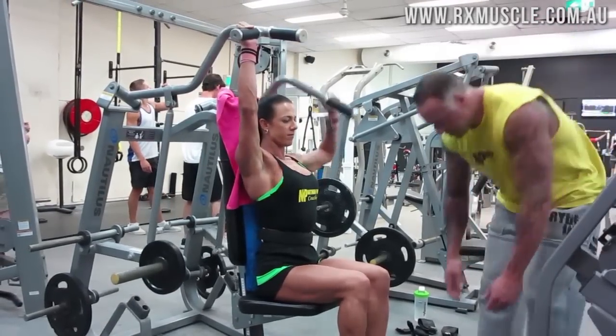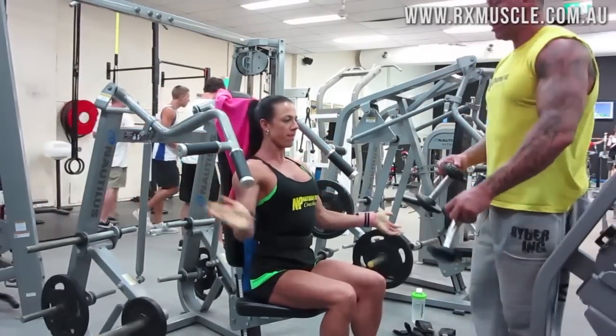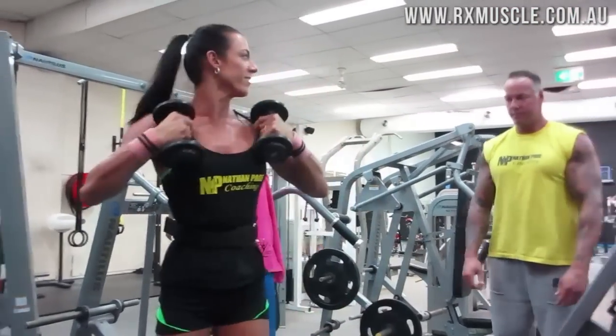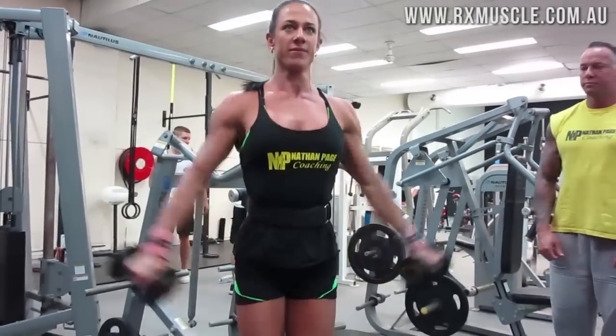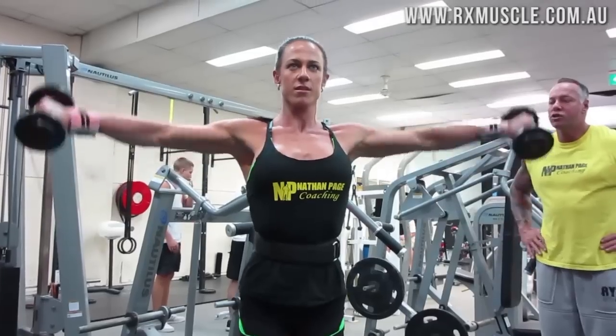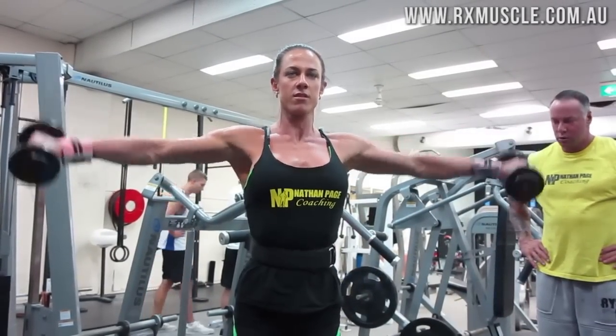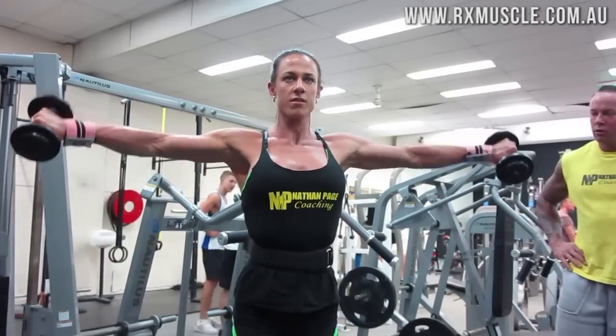This is giving you the isometric contraction, and then coming into the eccentric, and then obviously the concentric. Then we superset with the side raises, and you'll notice that we're changing the time under tension with the side raises just to maximise the pump. As I said before, we're only a few weeks out from the competition.